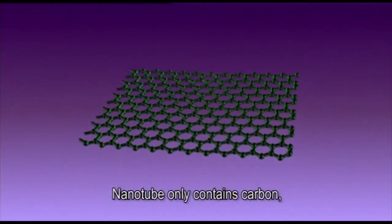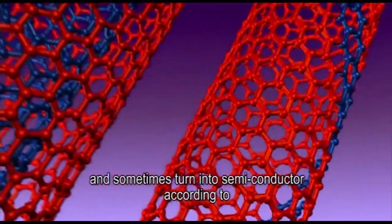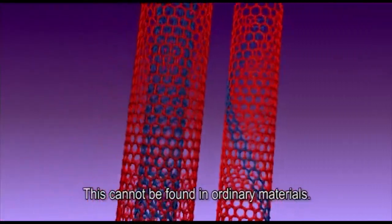Nanotube only contains carbon, but it can sometimes turn into metal and sometimes turn into semiconductor according to the rolling direction and the diameter of the graphite sheet. This cannot be found in ordinary materials.